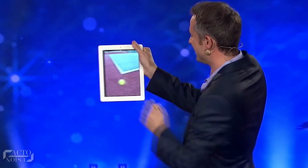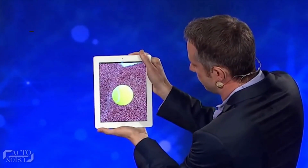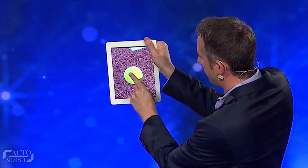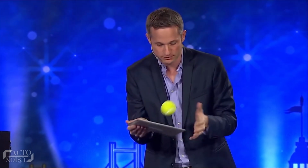And to disappear or move something on the screen, he has specially developed iOS applications pre-installed in the device, especially for the tricks he's going to perform. Now, with all of the above concepts cleared, we'll one by one look at the tricks. For the first one, how did Simon make that tennis ball look real?